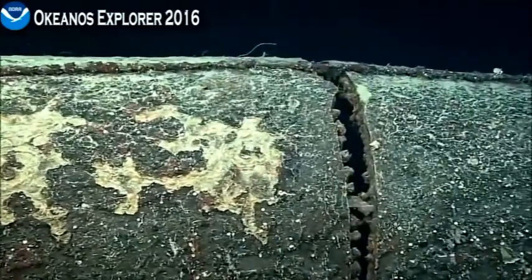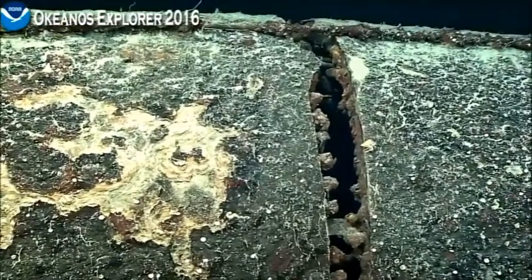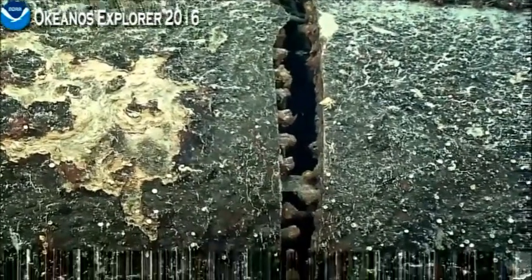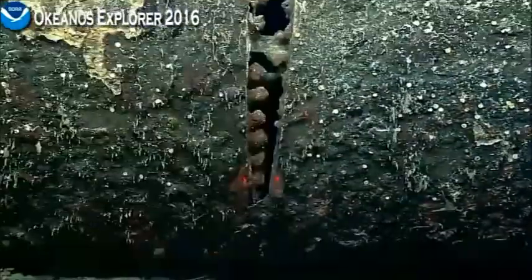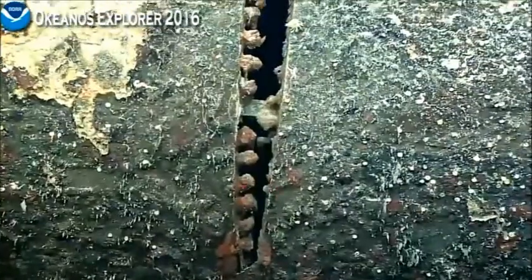His sub, studied, dismantled, and then put back together, toured the United States selling war bonds in more than 2,000 American cities. Today, it is displayed at the National Museum of the Pacific War in Fredericksburg, Texas. This sub that you're seeing is being offered for the first time as a live interactive dive.